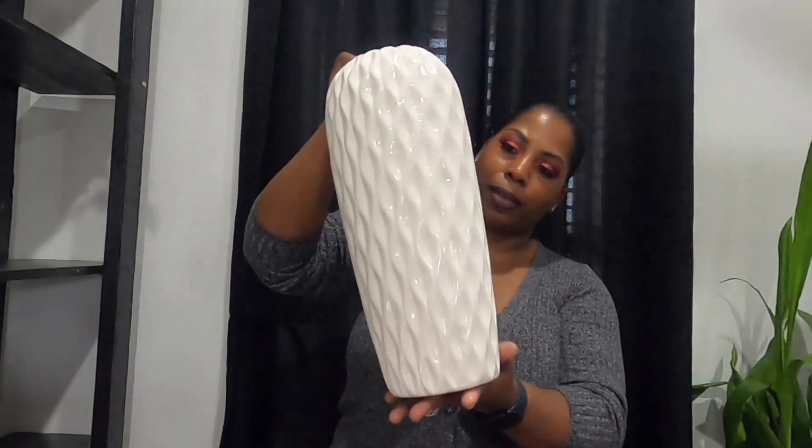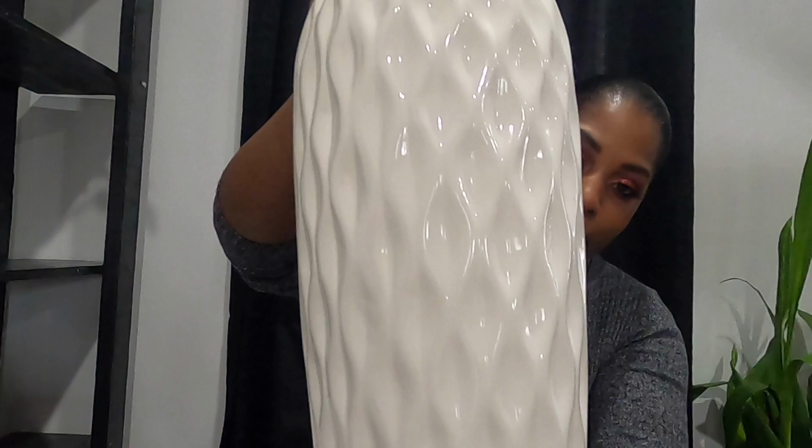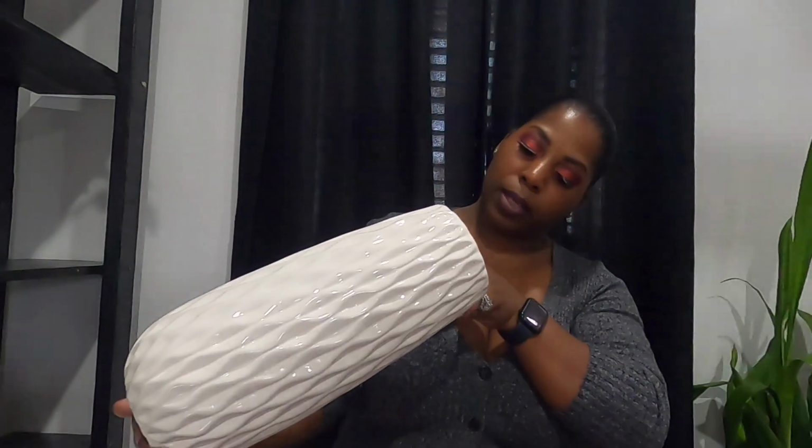But HomeGoods, what's going on? Because lately, y'all ain't been... what's going on? Y'all got held up in that storm that's going on in Texas? Because y'all ain't been really having some good stuff. But I like that. I like the texture on it. So that glazed look, and this was $24.99.